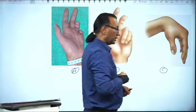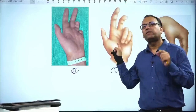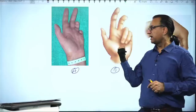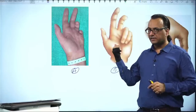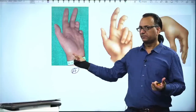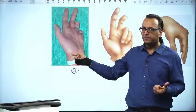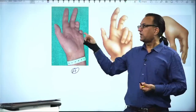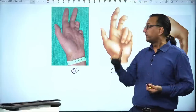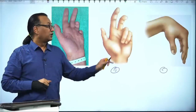See, simple thing. If the examiner is talking about median nerve and hand of benediction, in the question it will be written, you ask the patient to make a fist and this happened. Then it is hand of benediction. But this will be permanent. You ask the patient to make a fist or don't ask, it will always be there. And this is ulnar claw hand. So ulnar claw hand persists all the time, whether you make a fist or not. But median claw hand may not be that evident. As you ask the patient to make a fist, it will become evident. So this is one difference.